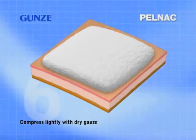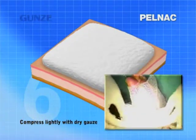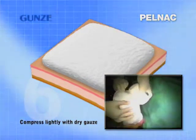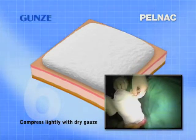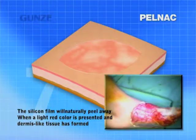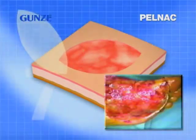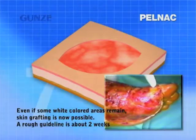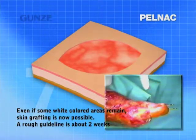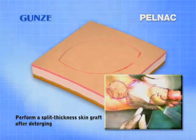After attaching, place gauze on top and use a tie-over dressing or similar to secure with light compression. At movable areas such as joints, attach securely in the same way as a conventional skin graft. When a light red color is presented and dermis-like tissue has formed, the silicone film will naturally peel away. Even if some white-colored areas remain, skin grafting is now possible. After cleaning the area, perform a split-thickness skin graft.